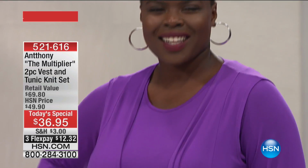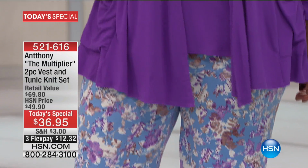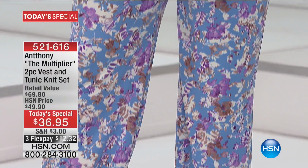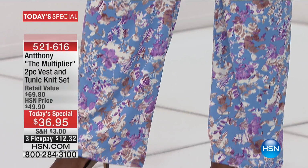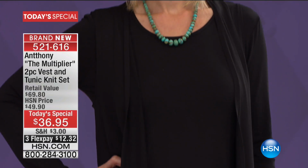All right, look at how beautiful they look. And what they're wearing from Anthony is called the Multiplier, and I'll explain what that means. But what you're going to get is two pieces. You get the vest and you get the tunic knit, and that's a set. You get both of those pieces together. So you're seeing them there in purple. You're also going to see it in black, as you can see there.